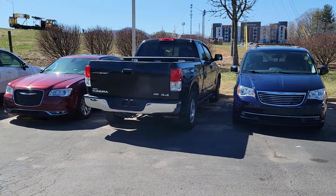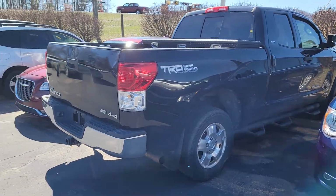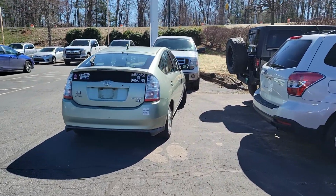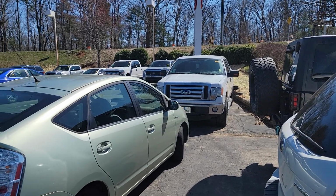You know, a lot of times we'll get, here's an older Tundra that I think might have some rust underneath of it. Sometimes you get some really high mile cars like this Prius, I think is over 200 something thousand miles. That truck is in the same boat. So we get all kinds of stuff.